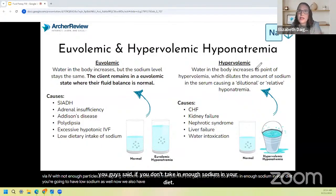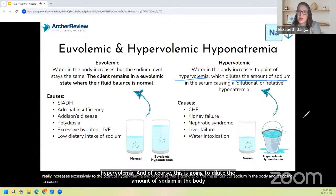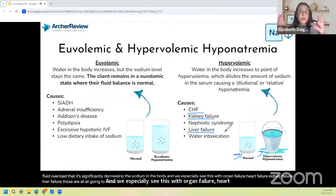Now, we also have hypervolemic hyponatremia. This is when the water in the body goes way up. It really increases excessively to the point of hypervolemia. And of course, this is going to dilute the amount of sodium in the body, and it's going to cause dilutional hyponatremia. So this is normal. There's normal fluid, there's normal sodium. And over here, you can see we have so much fluid overload that it's significantly decreasing the sodium in the body. And we especially see this with organ failure, heart failure, kidney failure, liver failure. Those are all going to cause fluid overload.